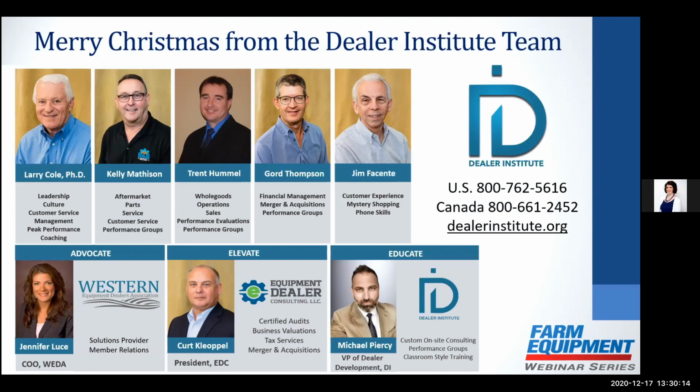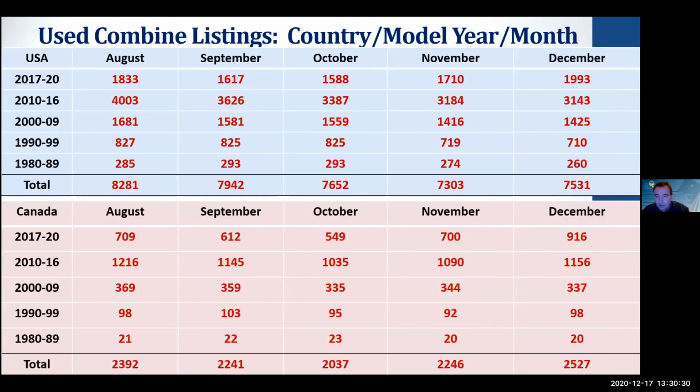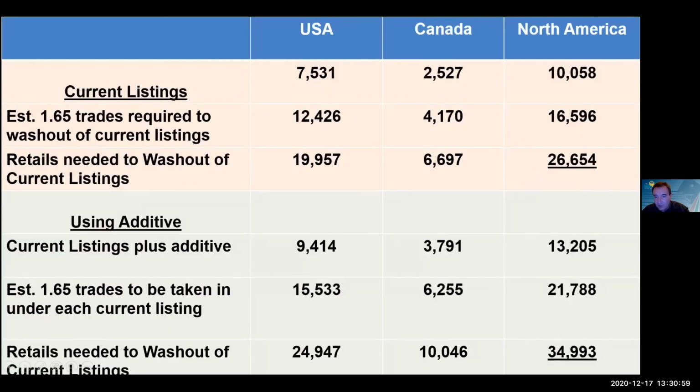All right. Our next question is, on one of your slides, you showed 21,000 used combines to sell, and then another slide showed 31,000 and 40,000 to sell. Can you explain that a little more? Yep, that's right here. 21,000 is my estimation based on how much new we're selling. These are new sales, and if we multiply it by how many trades you guys said you have to take underneath each combine, there's 21,000. The other number is this: these are actual listings that I've pulled offline for the US and Canada, which add up to 26,000, 34,000, 35,000. 26,000 is without the additive, and 35,000 is with the additive. You don't have to use the additive. Some guys say, I'm not using that. That's okay.